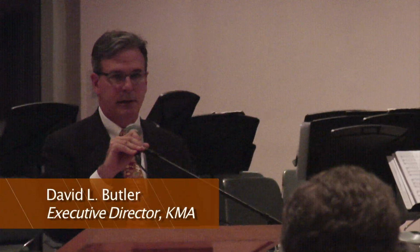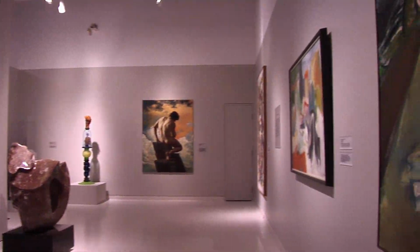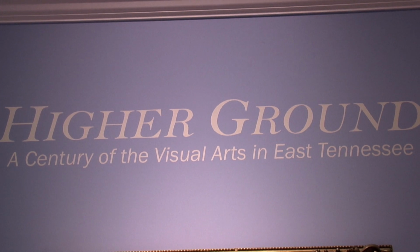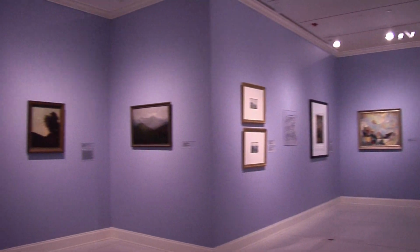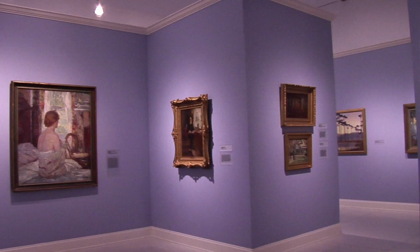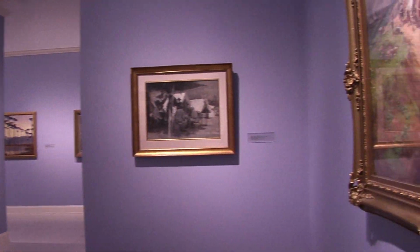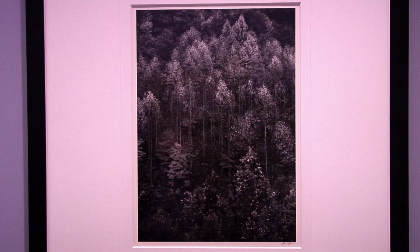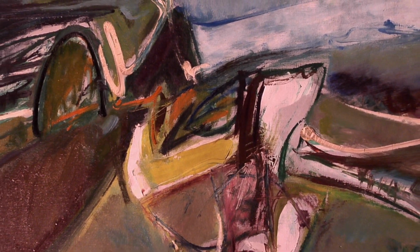David Butler, the visionary leader of KMA, has guided the museum towards honoring its artistic roots by establishing a permanent exhibition, Higher Ground, in one of the larger galleries. Luminaries such as Lloyd Branson, Catherine Wiley, and Joseph Delaney are represented in it. This has enabled KMA to expand its reach into creating rich art education programs for schools throughout the region, visitors to the museum, and adults interested in taking classes. The museum's collection of regional art has grown since more donors are willing to give to this focused and permanent exhibit.